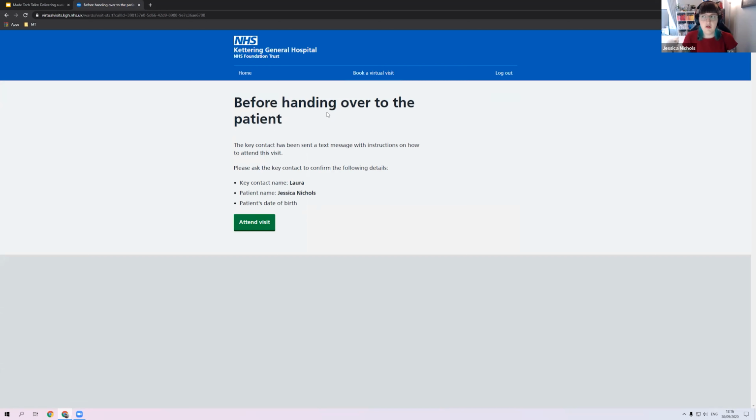In terms of information governance, we don't hold an onerous amount of data within this tool. So we just ask the NHS staff member before handing over the iPad or similar to the patient to confirm a few critical pieces of information. That the person joining is indeed the person we expect it to be, that they can tell the NHS staff member the patient's name that they're expecting to talk to, and also give the patient's date of birth, which is a fairly common piece of information for the correct person to know.